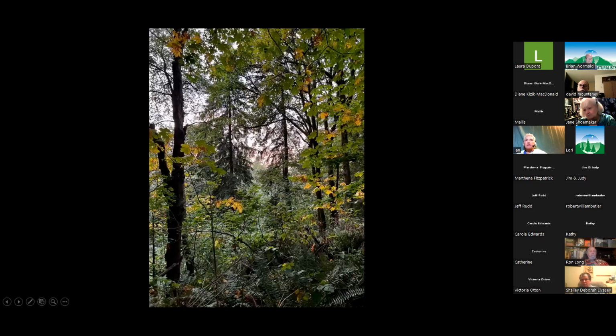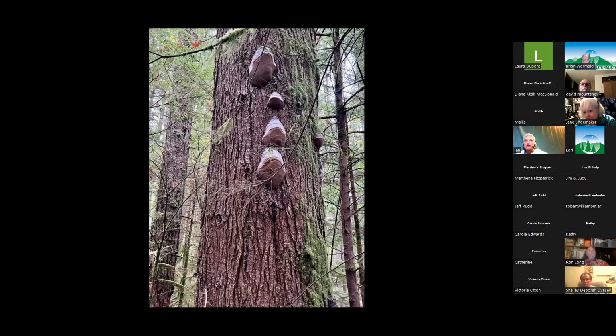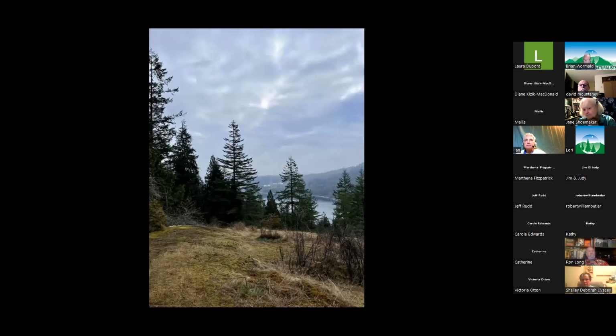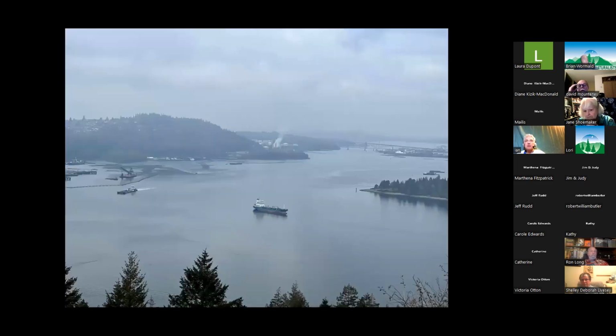And then our last hike of the year was into Belcarra Bluffs area. Some nice fungus on the trees. And a frog or a toad that blends in very much into the forest floor. And when we came out of the forest, we came out to the power lines where there's a bit of a view looking down into Port Moody Inlet. And then we headed up to the true viewpoint spectacular, the Belcarra Bluffs Lookout. It's really quite spectacular, and most of the time when I'm there, I don't see anybody else at the viewpoint.